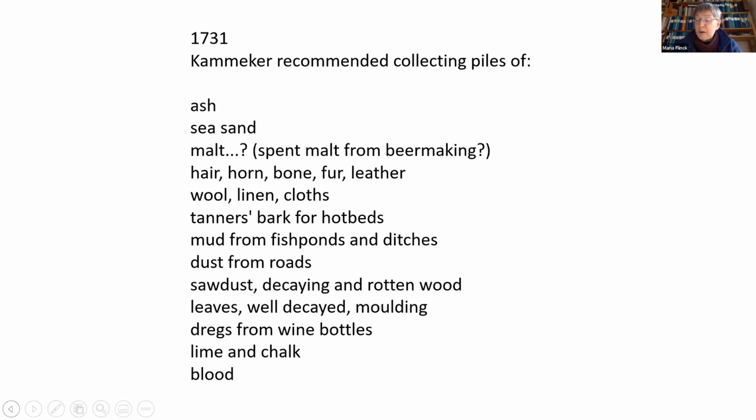In practice, there was always competition between the agricultural fields and the garden for manure, which meant that the gardener had to make the manure last longer by adding leftovers from other activities: bark and sawdust from the sawmill, bones, horn and blood from the slaughter, ash from fireplaces, etc. This list is from Kammaker's book, and as you can see, he recommends both natural materials like sea sand and mud, and also human leavings such as ash from the fireplaces, and fur and leather and cloths.